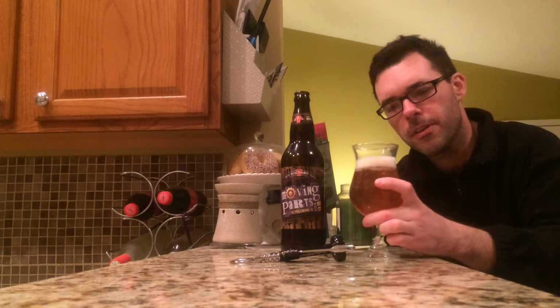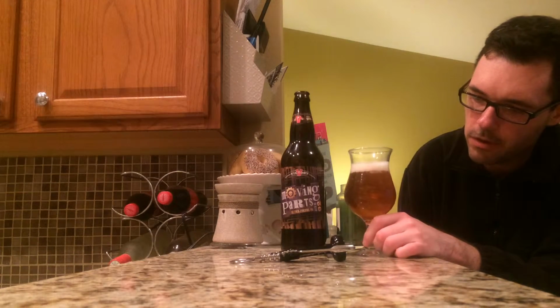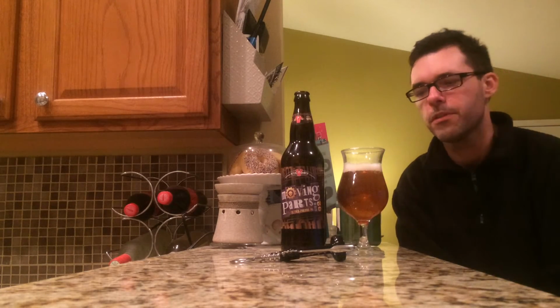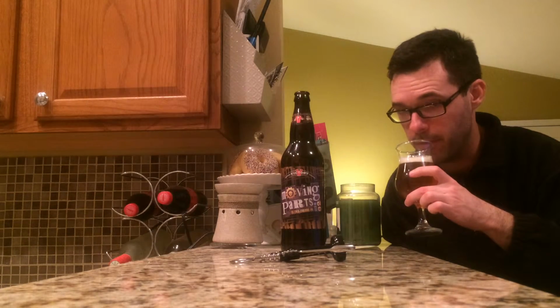So, yeah, we have a darker IPA. This kind of looks like a double IPA. Darker amber hue, and it's got a frothy carbonated head to this beer, about a finger or so, I would say. Let's get the aroma of Moving Parts, batch number 2.